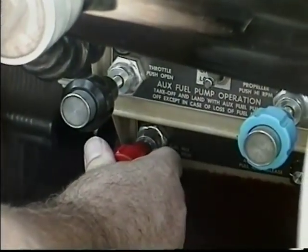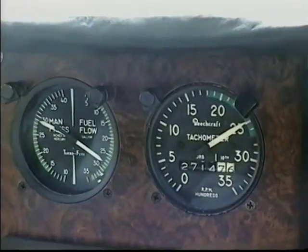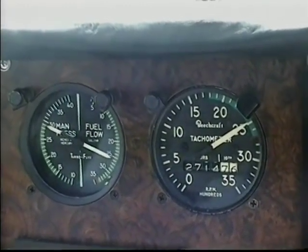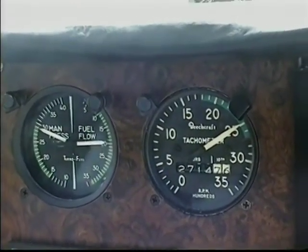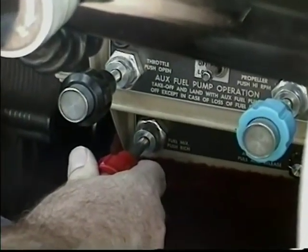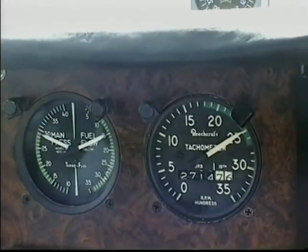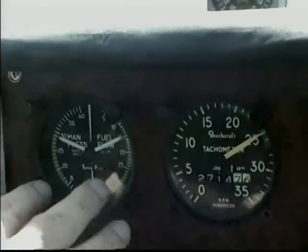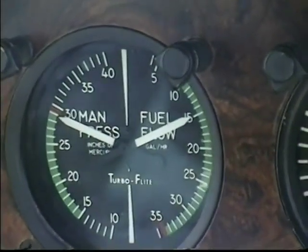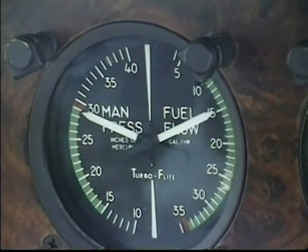And we begin. We're at 28 gallons an hour, and now we're going to go smoothly to well lean of peak. Right through peak. Here we go. As you can see, there's no needle wiggle, there's no jiggle, there's no vibration in the panel, and yet right now this engine is running on the lean side of peak at nearly full power.